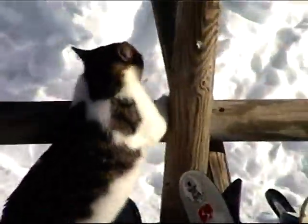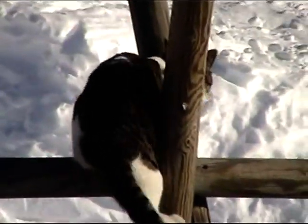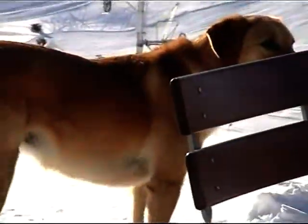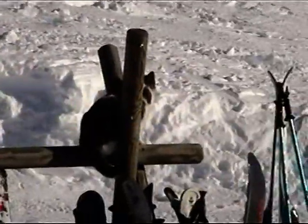There are some very strange things in this ski resort. We've seen avalanches, people jumping off chairlifts. Yes. There's a dog here, where is it, that chases snowballs. The cat's obviously decided that's the safest place to be.